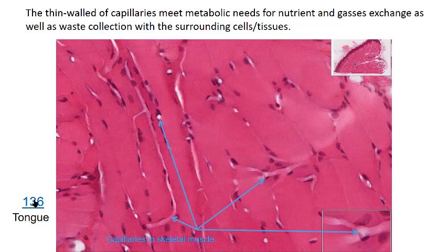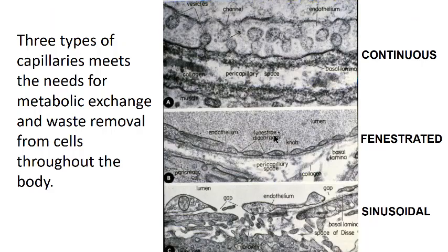The thin wall capillaries meet the metabolic needs for nutrients and gas exchange and waste collection. And here we can see the little capillaries. This little capillary there, there's the endothelial cells of the capillaries that we see there, and you can see that they're branching. This happens to be a muscle in the tongue.